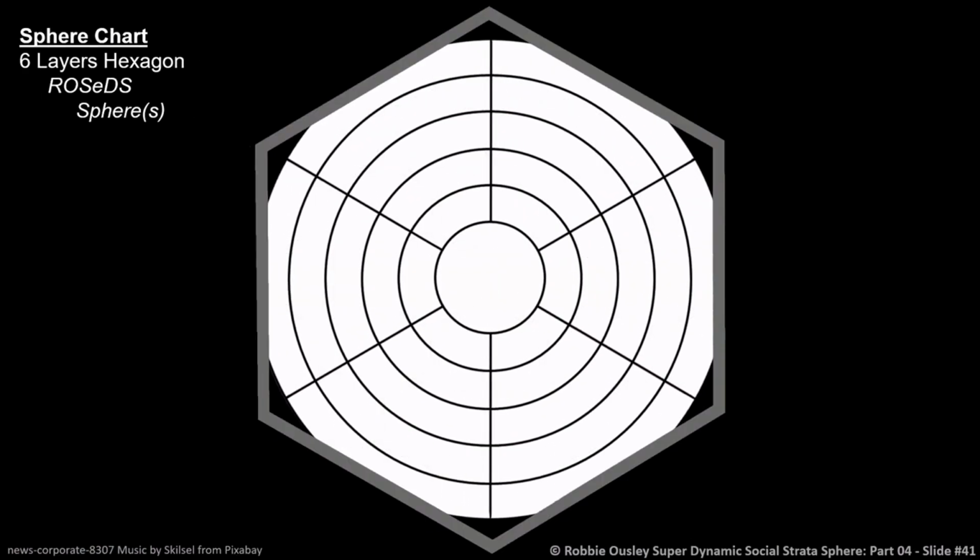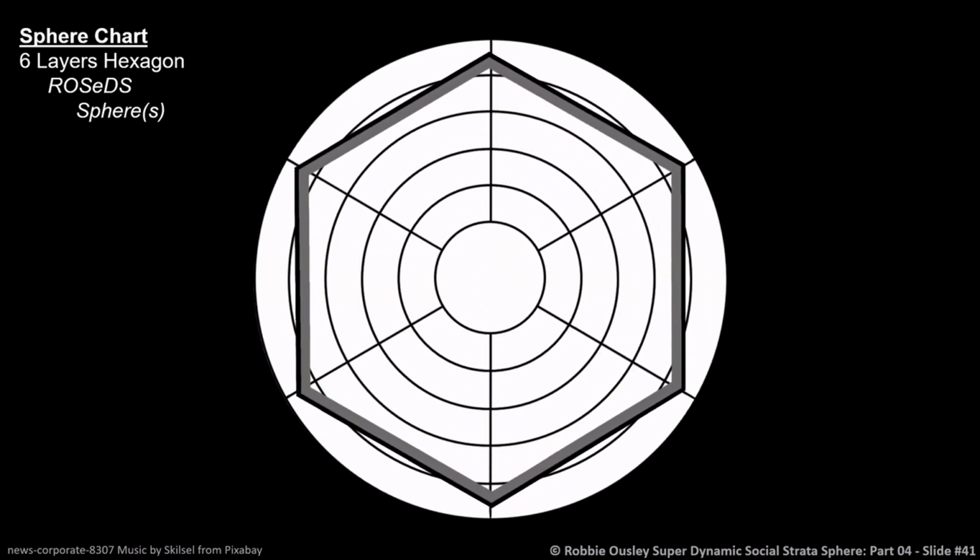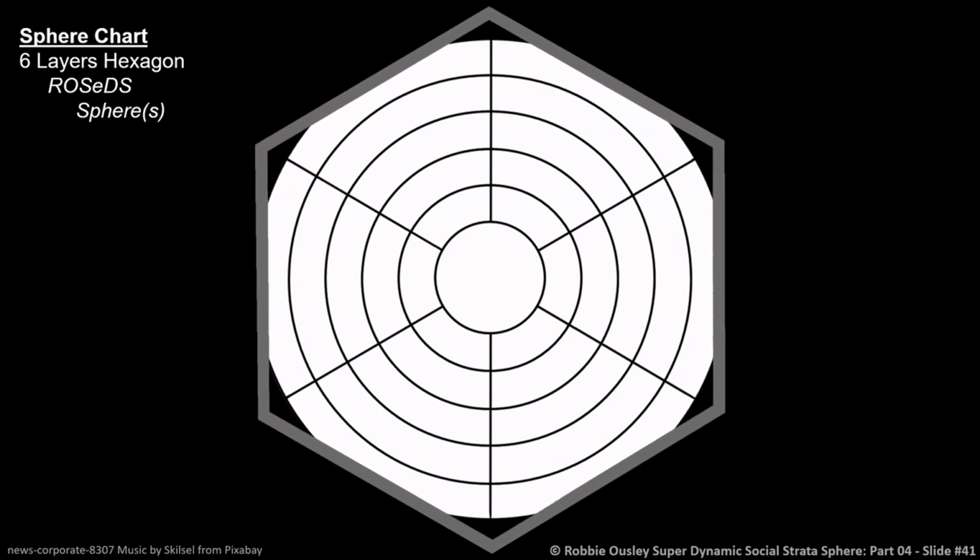All of the examples and concepts we've discussed so far tie back to the ROSeDS model. This model encompasses the ideas of Robbie Ousley's super dynamic social stratosphere, which helps us understand and analyze social structures. Just like the diverse shapes and structures we've explored, the ROSeDS model provides a framework for comprehending the complex dynamics of social systems. It allows us to examine the layers, levels, and connections within these structures and how they evolve and interact over time. By studying the ROSeDS model, we gain insights into how societies are organized, how individuals interact within them, and how they can be strengthened for the benefit of all.